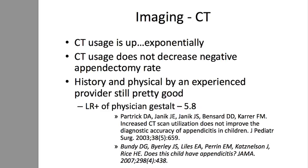All right, but don't forget, those of you out there that have been doing this a long time, that your clinical gestalt, even with kids who you may not be as comfortable with as your adult patient population, is actually pretty darn good. When they've looked at this, a standardized workup versus clinician gestalt had a likelihood ratio of 5.8. So those that the doctor said, I think this is appendicitis, they were right a lot, okay? And it's not to say the clinical scoring obviates being a good, careful physician, because that's still quite valuable.